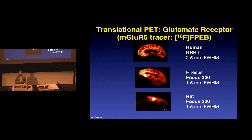Now this is where it's disappointing that the laws of physics do not scale with species, because the image resolution in the rat is pretty poor. And simply because of that positron, that part of that distance, we have a fundamental resolution limitation in what we can do. But that doesn't mean these data are useless, especially for those of us who've been in this field a very long time.